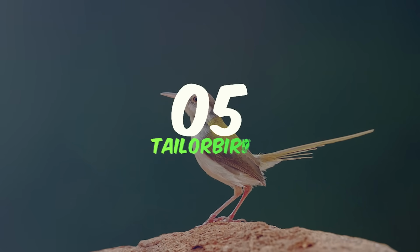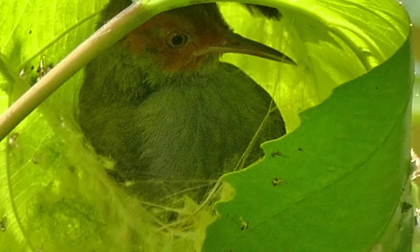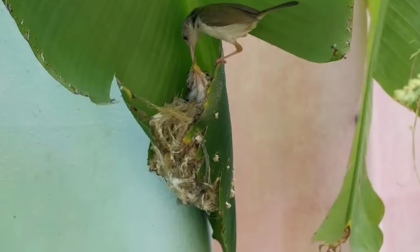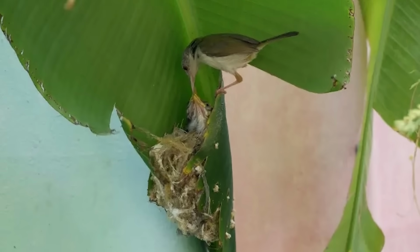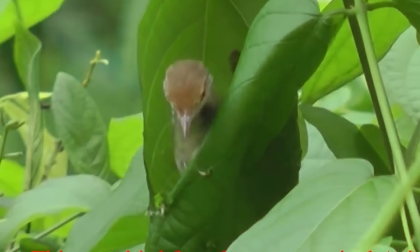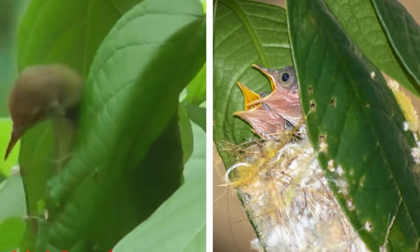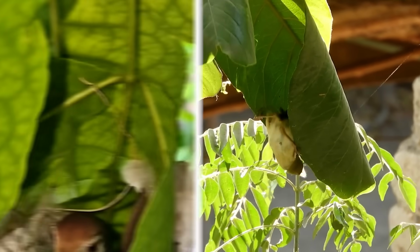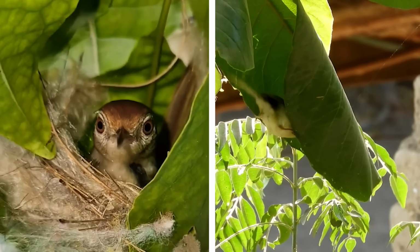5. Tailor bird. Imagine being so detail-oriented that even your home has to be haute couture. Welcome to the world of the tailor bird, a small bird with a flair for fashion and architecture rolled into one. These birds use their sharp beaks like sewing needles, not for embroidery, but for constructing their homes by literally sewing leaves together. They thread spider silk or plant fibers through leaves to stitch them into a cozy camouflage pocket that hides their nest from nosy predators.